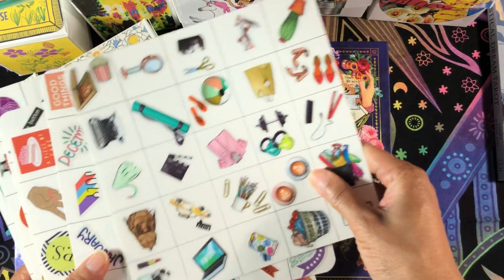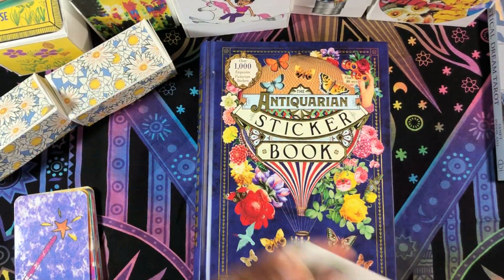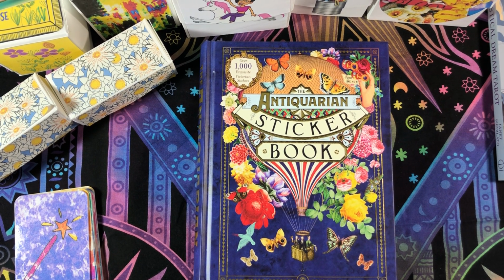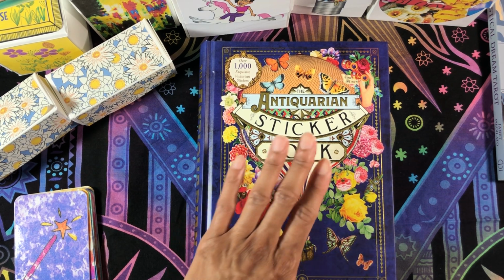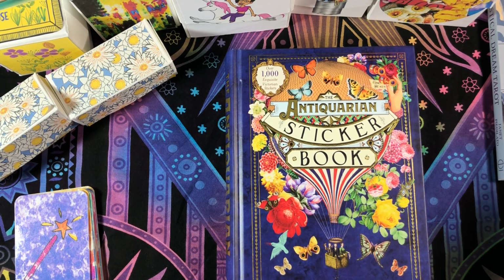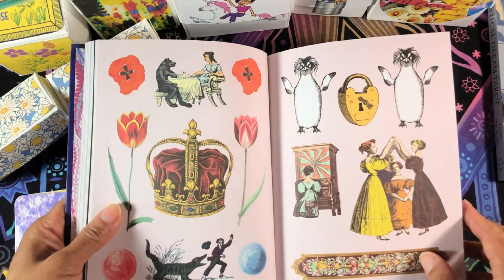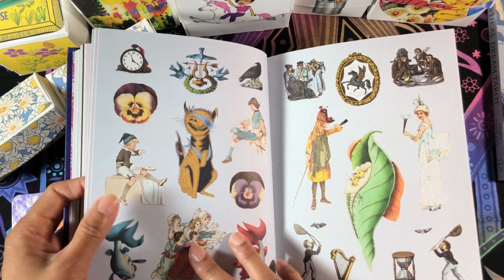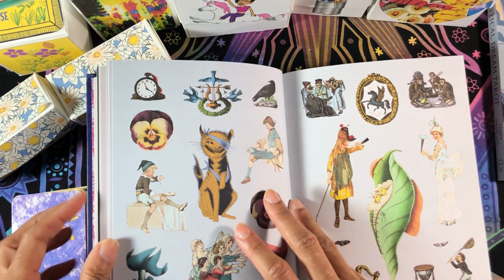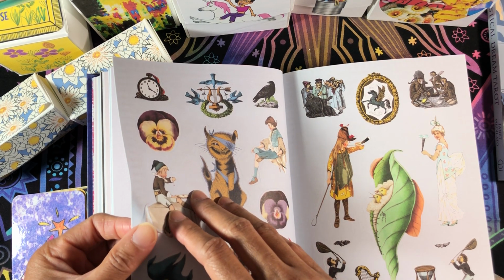And you can see I got really excited. I made a whole bunch of these, just little casting sheets. And then this little book, the Antiquarian Sticker Book, was a really fun book that I got this year. And you can see it's just full of, these are all stickers. They can be pulled out. You can see right here.